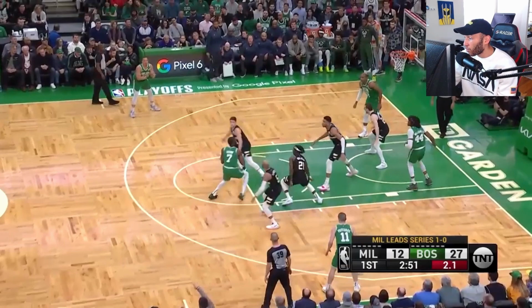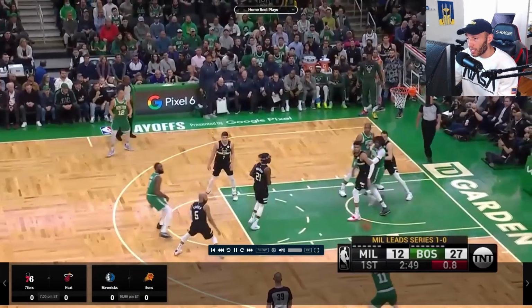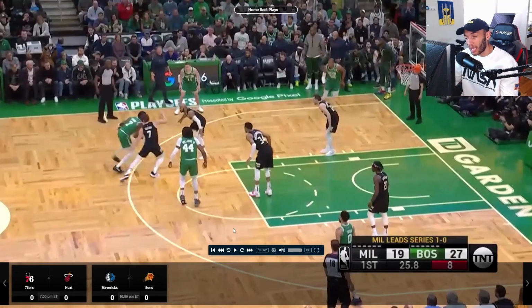You'll see that for whatever reason here, Carter decided to double this and leave Pritchard. And Jaylen Brown, when you draw two, you got to give it up. He's drawn two defenders here. He has Pritchard wide open on the wing for an open three, and he does a great job of delivering that pass. And now you have a wide open shot for Pritchard. So that Chicago action for the Celtics was working early and giving them good looks.